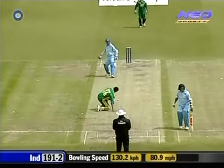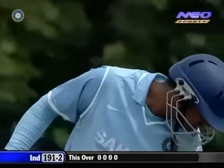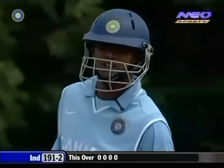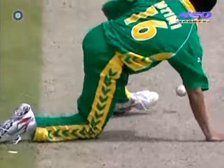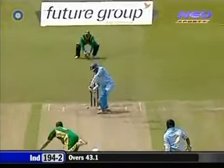It's a good delivery. It's been a good over. 4 dot deliveries. Ntini. I still think he's got away with those first 3 balls. This is a superb ball in the block hole. That's a good percentage ball in the last 10 overs. He's bowled him. Can't get better.